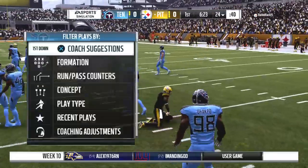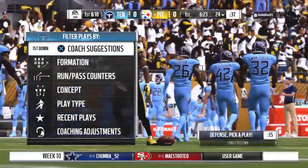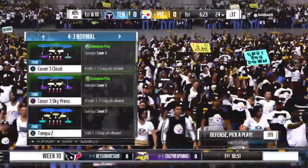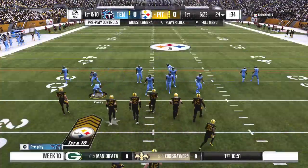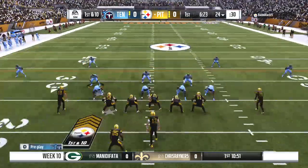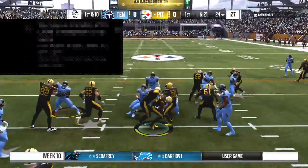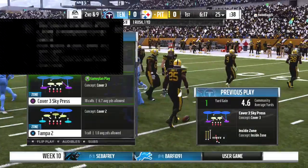Here's Thomas. It'll be 37 yards there on the punt. And the Steelers will go on offense here, 1st and 10. Now the first carry for Ronald Jones. Takes it to the 26, just a 1-yard gain.